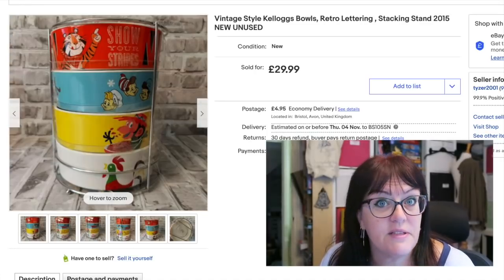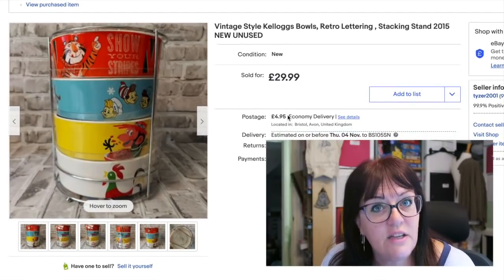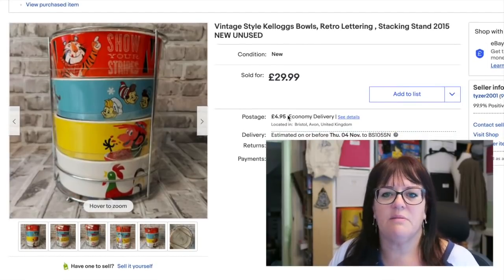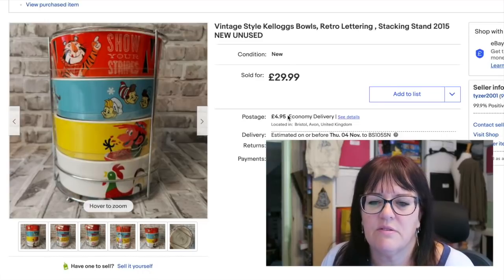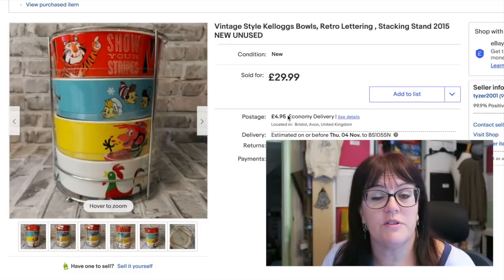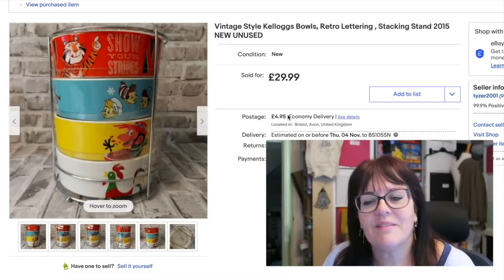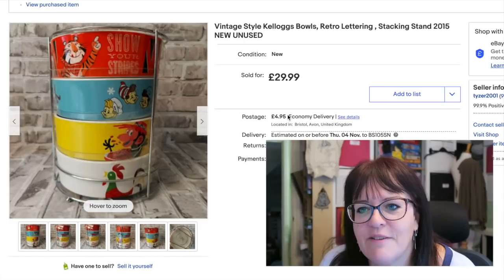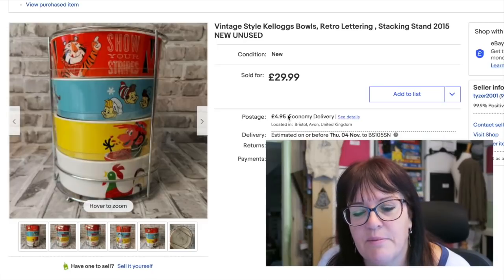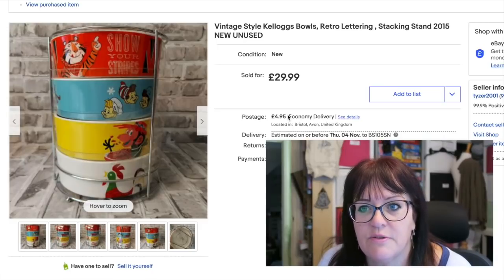I paid £5 for these vintage style Kellogg's bowls at the car boot about 3 or 4 weeks ago. I'd noticed them several weeks running. The lady had them marked at £10, and I thought, I don't want to pay £10. I looked at them again this week, and she said, I'm open to offers, before I'd even said anything. I said I couldn't do more than 5. She said 5's fine. So I got them for 5 and sold them for £29.99 plus £4.95 postage. They are brand new. They still had the packaging on, completely unused.